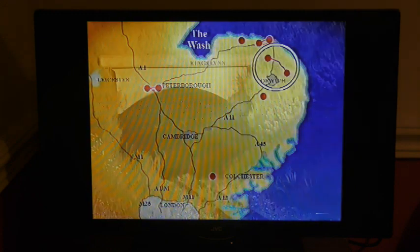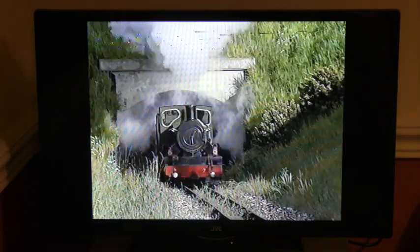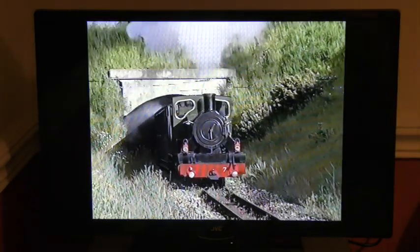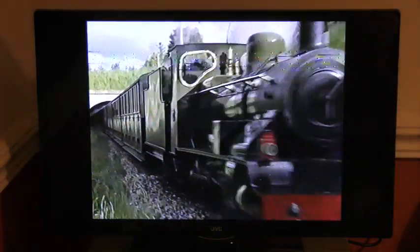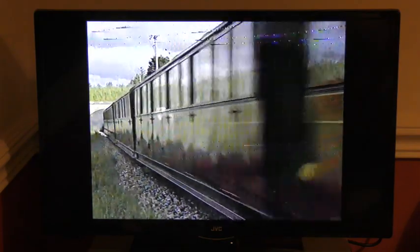And Aylsham, this splendid 15-inch gauge railway was only opened in 1990. The Anglia railway line to Cromer and Sheringham links with the Bure Valley and Aylsham station.